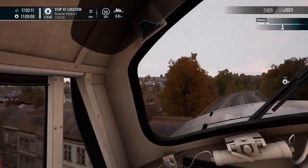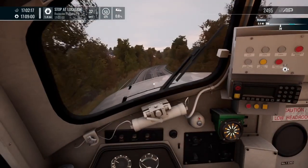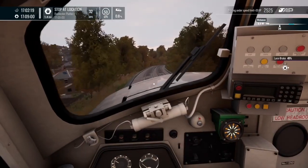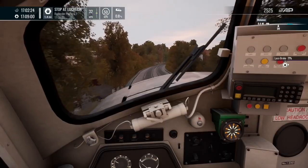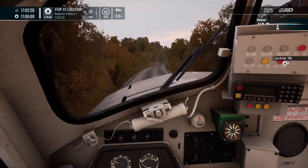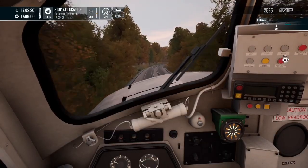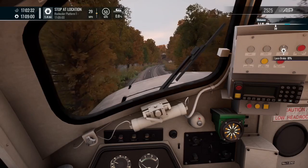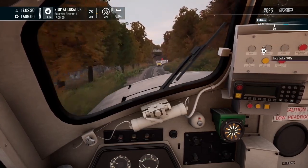But, yeah. Oh yeah, look, we're in town now. This is certainly in town. A little bit of brakes to keep it at 30 going down this hill. This is not quite our station yet. Oh, there's a Thameslink train. Oh, is that a red light for us?